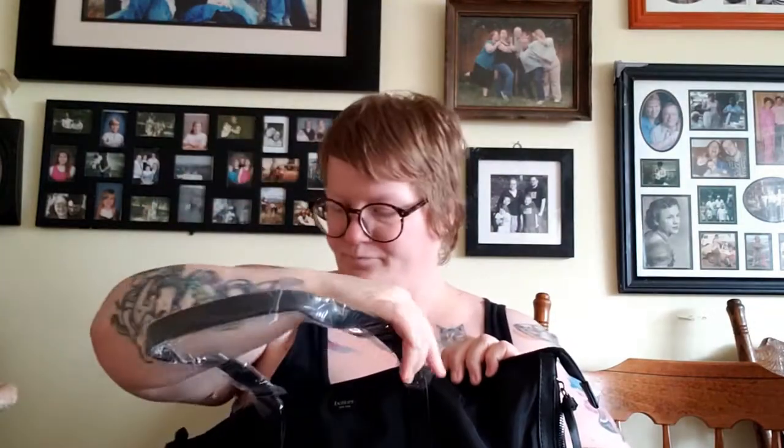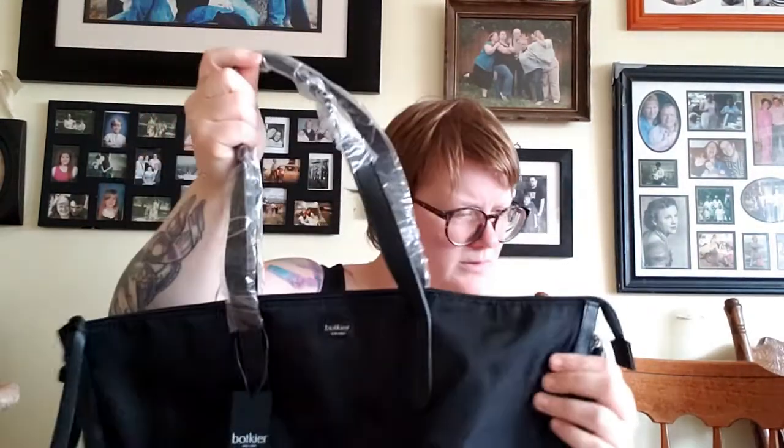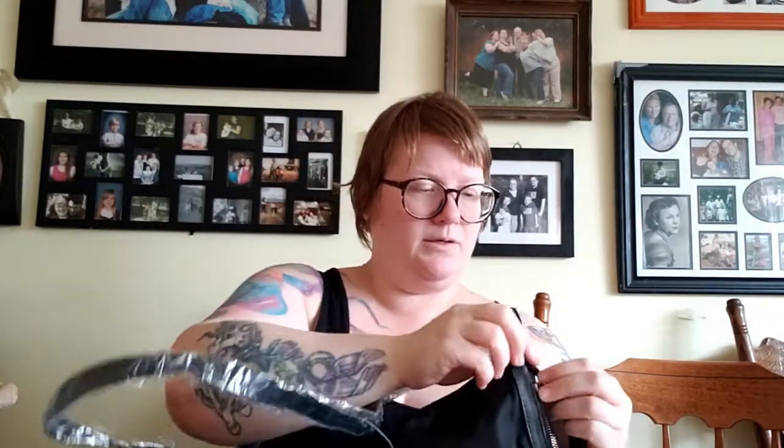Excuse me. But you must just be paying for the name, because so far I am not impressed with this. It looked better in the pictures online, quite frankly. It's got a couple of little pockets. It has a zipper, which isn't super big.